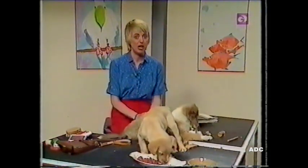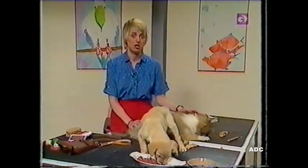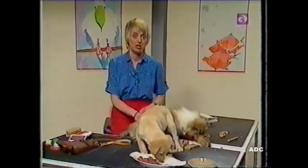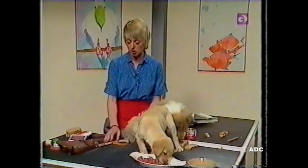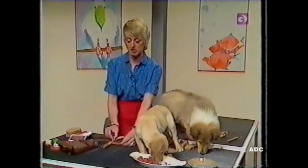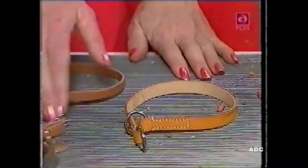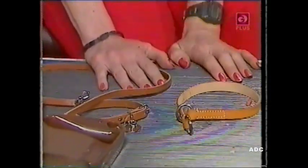Now when you take your dog out, you'll have to put him on a lead, and you need a collar. There are lots and lots of different kinds of collars, and some suit different kinds of dogs. I've got two here. One's the kind that just slips in and out, and that's a good one if you can take him out for a walk and train him. And there's another one, an ordinary collar here attached to a lead.